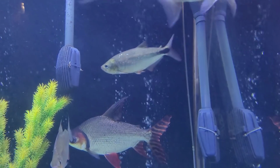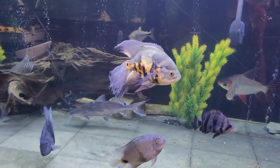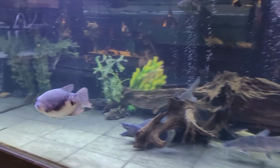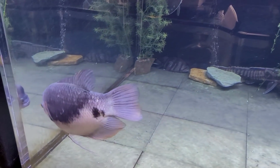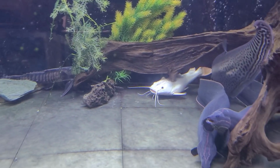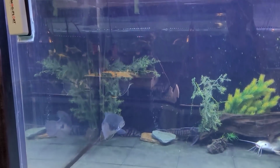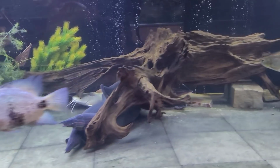But there are some new faces that are going to join this 1,000-gallon community pretty soon. So if you guys want to stay tuned and figure out what that might be, of course you guys know I will be doing a video on that. But I just wanted to come out and share some time with these two tanks because I thought they were looking great. The water quality is awesome.